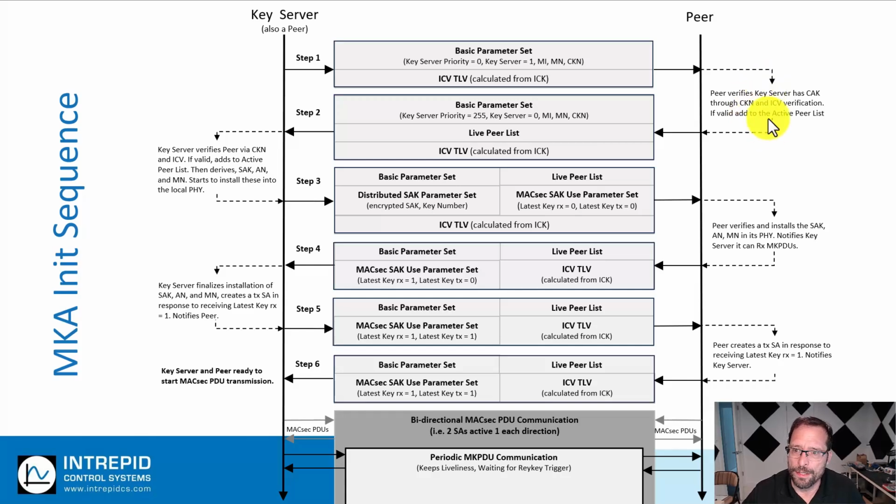TC17 also recommends that during initialization, when an entity receives a message, it immediately responds to it and does not wait for a timeout of the hello time. So we'll assume that the peer immediately responds with its own basic parameter set and a live peer list. The live peer list would include the key server in this case, because the peer just validated that the key server is actually a good and valid participant.